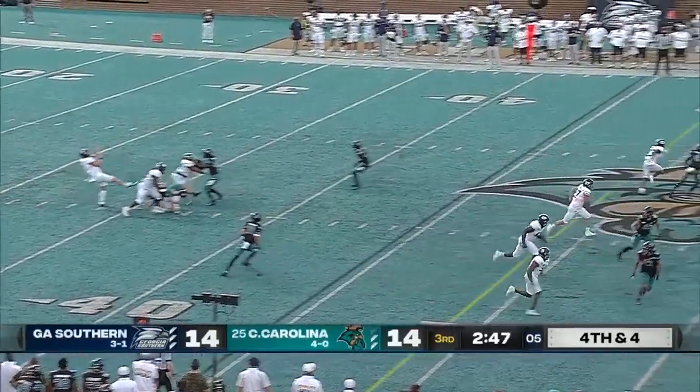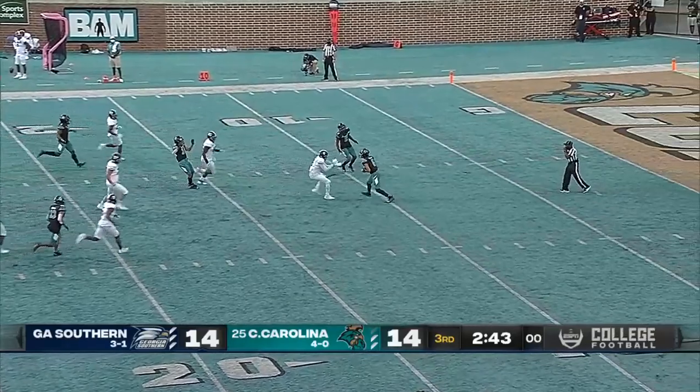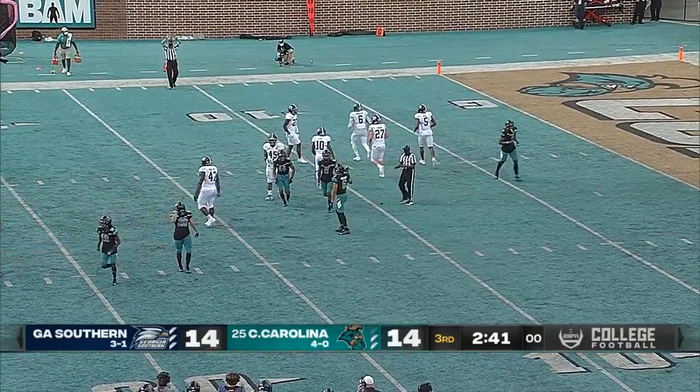Anthony Beck with the punt. This is Javon Hiley. He'll mark it at the 11. Yeah, great punt by Beck.